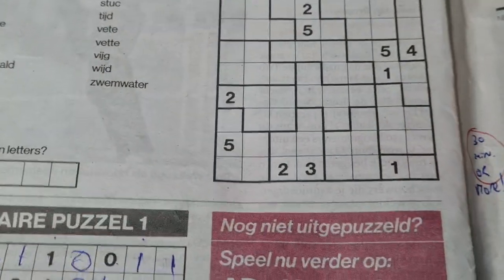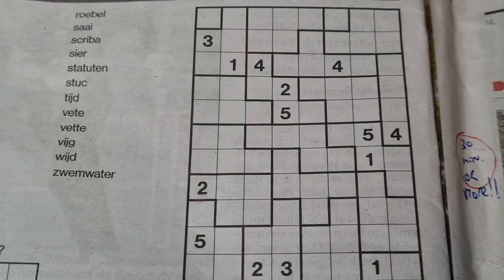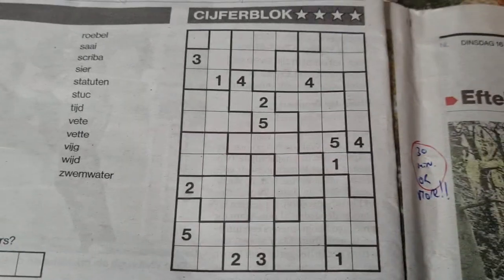The Jigsaw Sudoku. This will be number 8374.